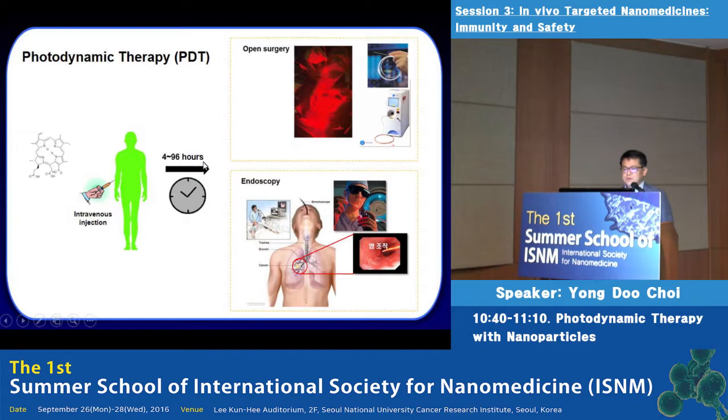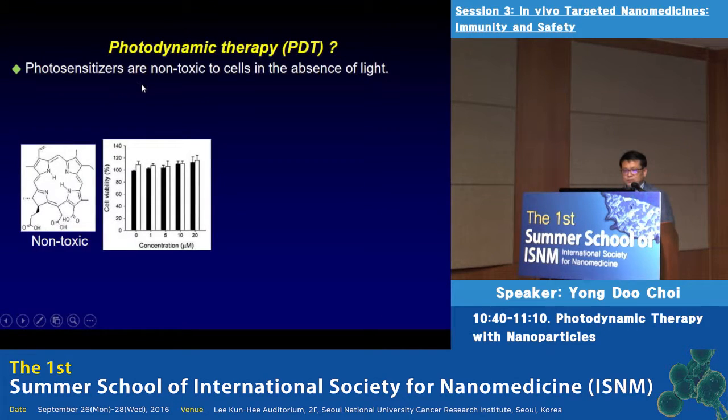96 hours, we illuminate the light to the tumor site, and then this tumor tissue can be treated. In contrast to the chemotherapeutic drugs, the photosensitizers are non-toxic to cells in the absence of light, as shown in this data, even at high concentration.